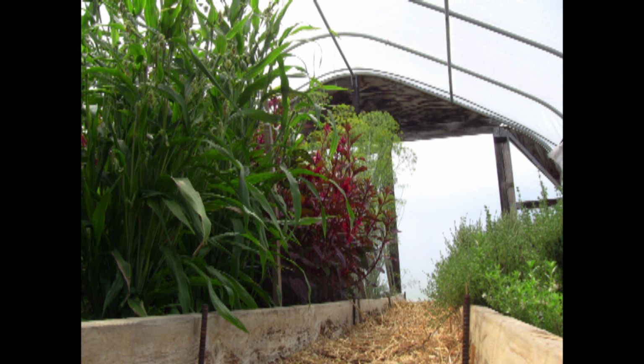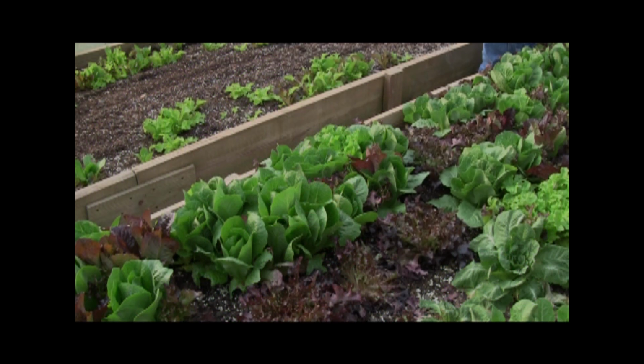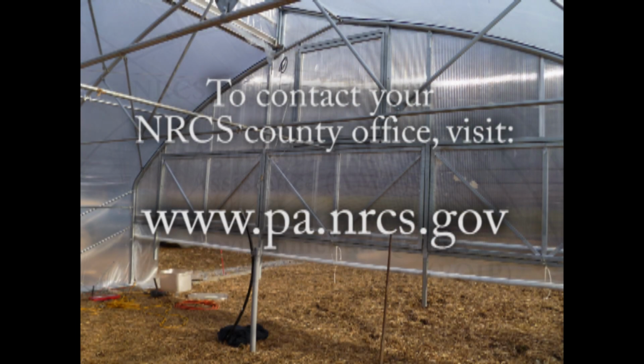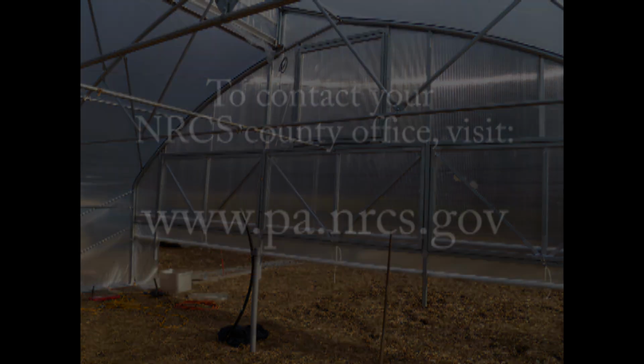Utilizing containerization, including bag or tube type systems, may increase irrigation efficiency and drainage, but may not be permitted when receiving NRCS financial assistance through programs like AMA, Agricultural Management Assistance, or EQIP, Environmental Quality Incentive Program. Check with your local USDA-NRCS representatives prior to installing alternative growing medium or raised beds, altering your tunnel site, or making structural changes.